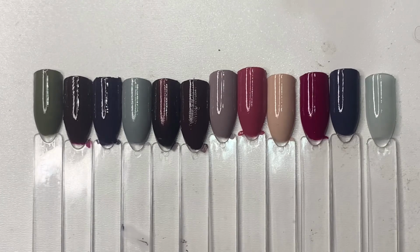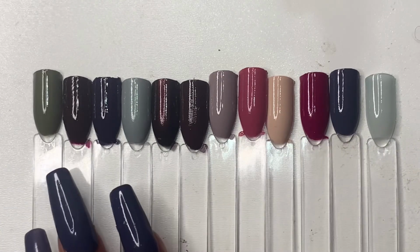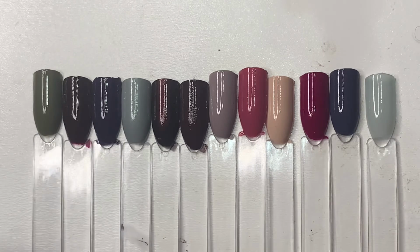I'm very happy. I'm a firm believer that you can wear any color, no matter if it's winter, fall, summer, or spring. Rock it how you please.